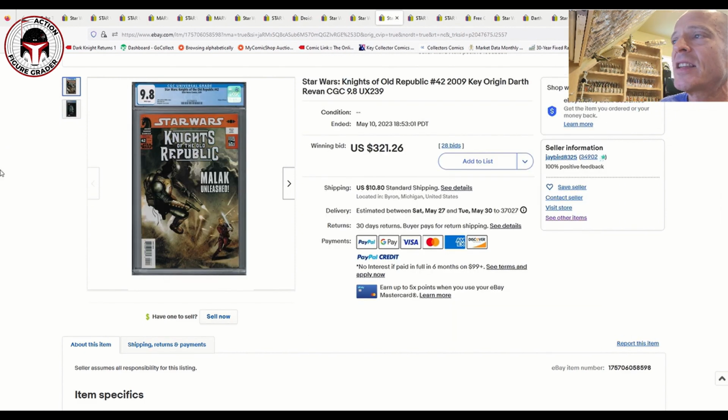Next up is another book that you'd probably want to pick up right now, and that's Kodor No. 42. And this is the origin of Revan. This is another book I've got in my collection. This one sold for $321. I've seen as low as $275. So, you know, that's well down.